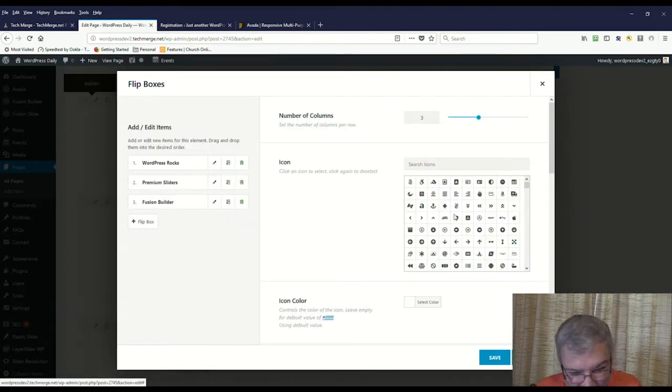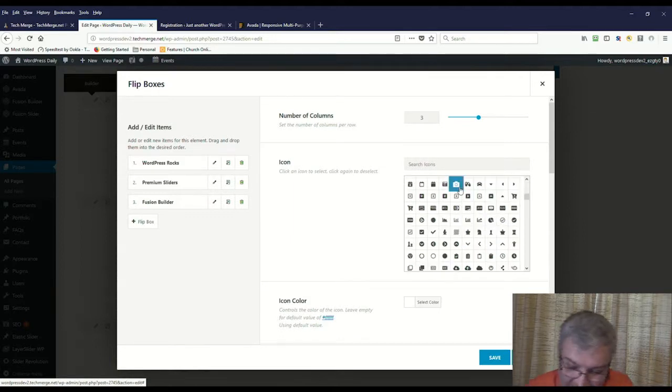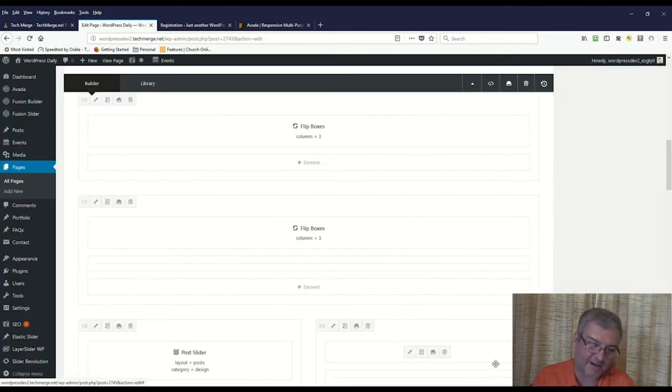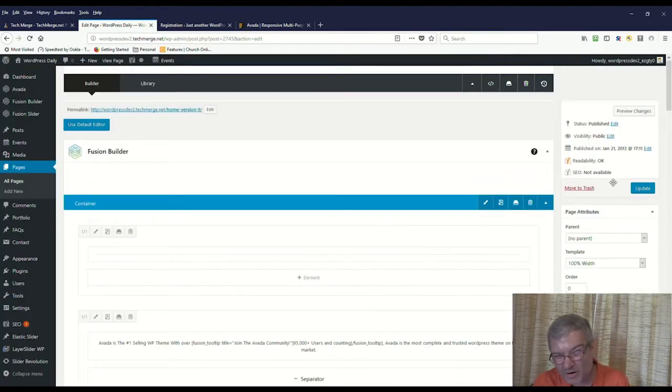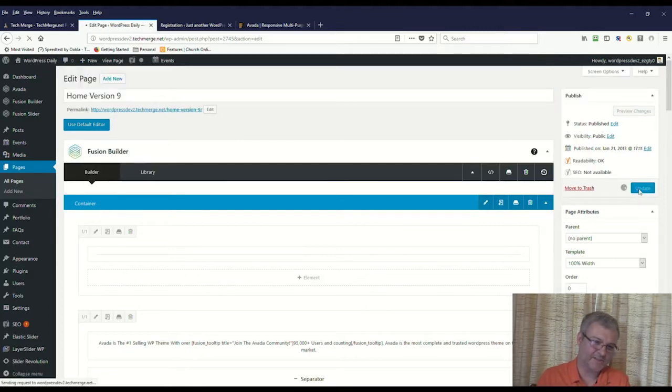If you want a particular icon to show up, which will change, we'll probably use, let's see, let's use the camera icon. So we're going to save that out. We've made that change to the theme. And we're going to come right up here and we're going to hit the update button. And that page is going to update.